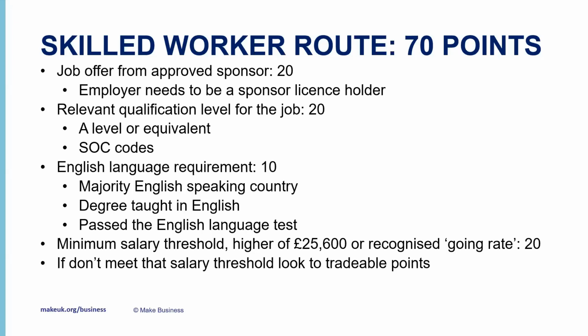The going rate is obviously going to vary depending on the occupation. The more senior or specialist occupations could well have a going rate far higher than the 25,600 threshold. And equally, where the going rate is below that threshold, the applicant's going to have to be paid that minimum 25,600. Again, there is lots of information on the Home Office website about the going rate for specific occupations. It's a question of trawling through that as and when you need to think about filling your vacancy. Within the salary threshold, there is a little bit of flexibility by using what we call tradable points, which we'll look at on the next slide.